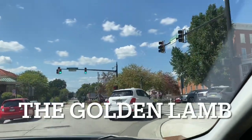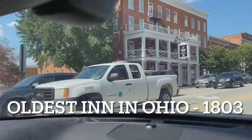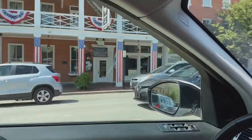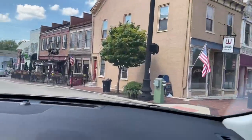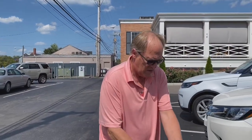Here we are coming into beautiful Lebanon, Ohio. And Lebanon is also known for its many antique shops that are available for its visitors. There you can see the Golden Lamb. The Golden Lamb was established in 1803 for $4.